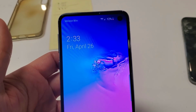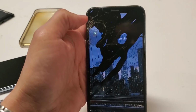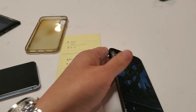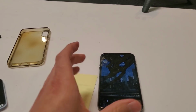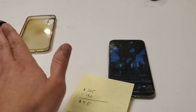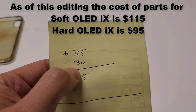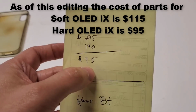Okay, so today is Friday, April the 26th at 2:33 p.m. We are gonna focus on this one since I'm gonna do this one first. This one's an iPhone X, but as you see, the display is damaged. So this screen I cannot resell, it's too damaged. Now the parts for this phone have gone down, but since I've had a bunch of supply, I'm gonna show you guys how much it cost to buy the screen when I bought it before. Whenever I buy new parts, it's gonna cost less. So in my shop, I'm charging $225 to fix this. The actual part for an iPhone X screen, this one that I bought, was $130. So I'm gonna make $95 in profit on this phone.